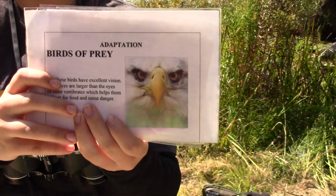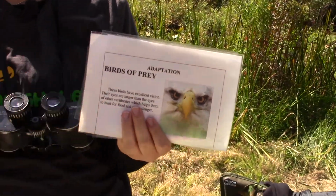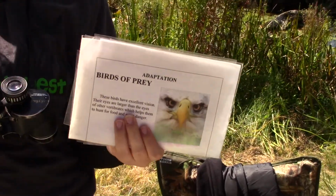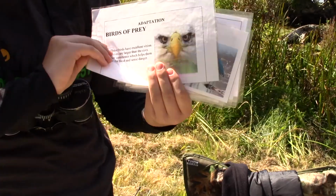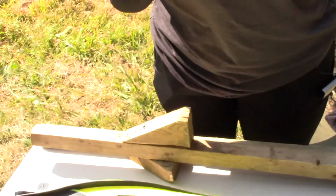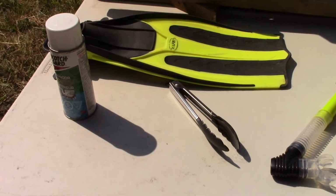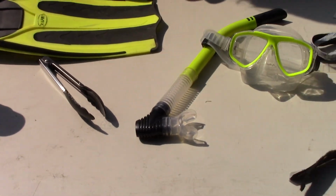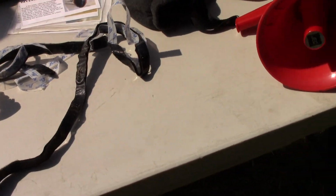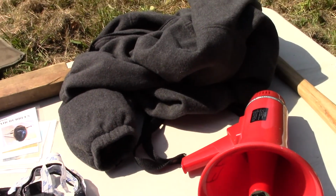And we have birds of prey, for example an eagle here. Their vision is spectacular, so they can see that small little rabbit hopping on the ground from 50 feet up. And that is all. So now is your time to discuss with the class why humans have gathered all these ideas from animals, and discuss the answer sheet with your teacher.